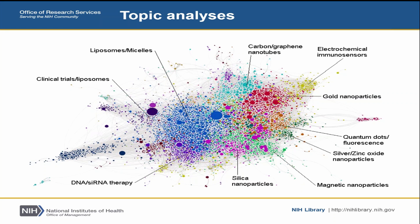What we're looking at here is a paper citation network of all of the papers that are produced around the topic of the use of nanotechnology for cancer treatment. We're looking at all of the papers that were published in 2013, I believe, on this topic. And what we're interested in is not only how this field breaks down, but also how the field might be changing over time.